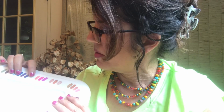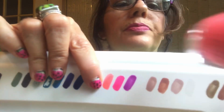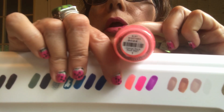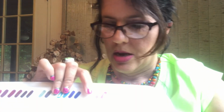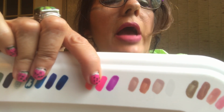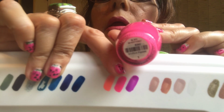The first one is Orange You a Rock Star. And it's a real pretty coral. So that's Orange You a Rock Star, and it's very, very pretty. I love that color. The next one is VIP Pink Passes, excuse me. VIP Pink Passes. And that's a really, really pretty neon pink.